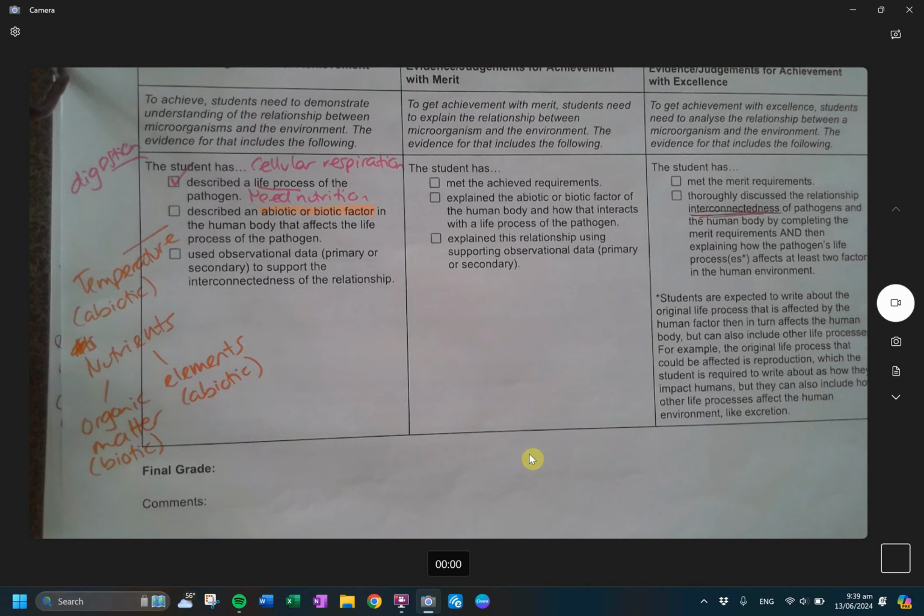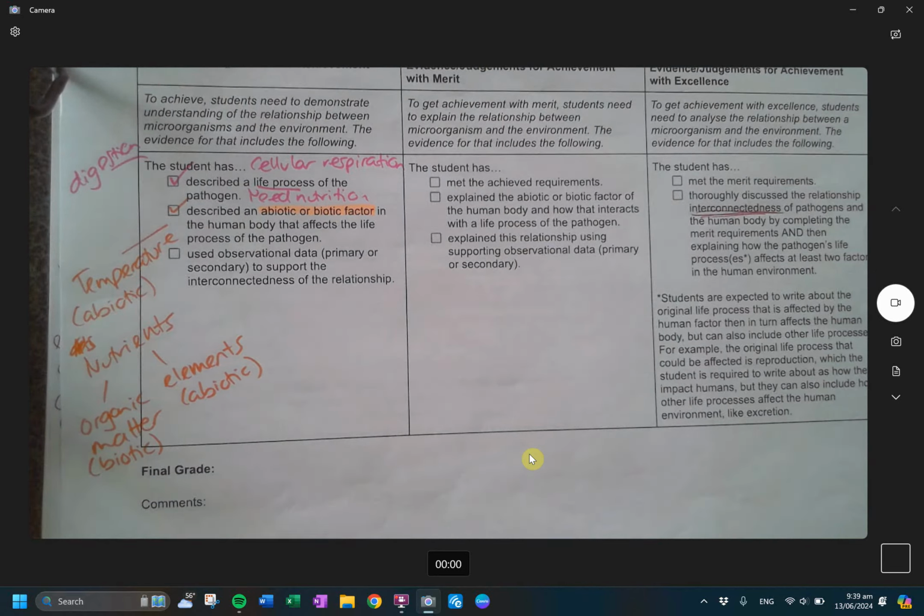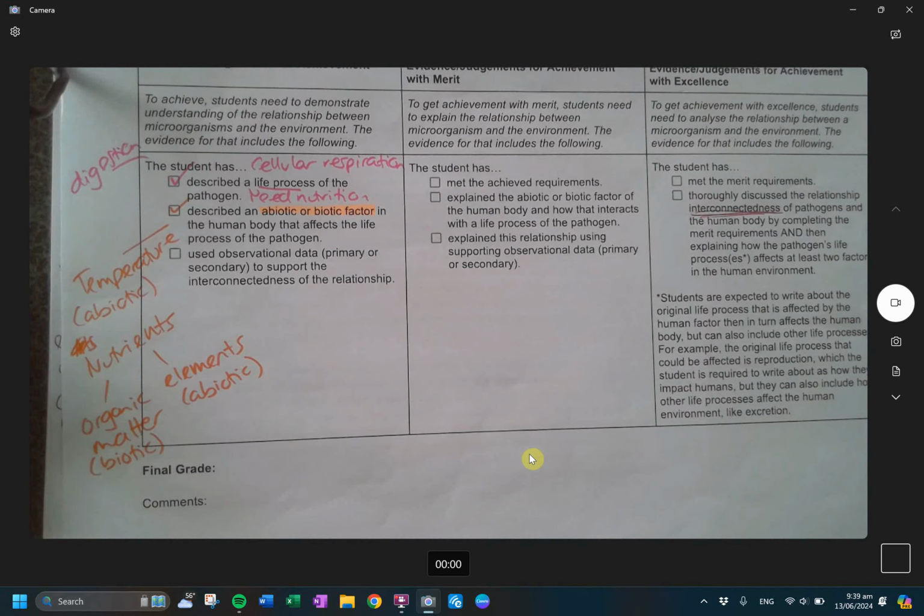All right? So has that student met that requirement, you think? Yeah, because you read the whole thing, they've talked about these. When you're doing this assessment, you only need to have one, but if you have multiple, that is fine because it helps you get the higher marks because it shows your interconnectedness. All right? So that was the second one.